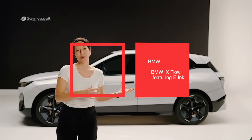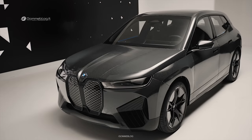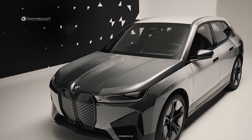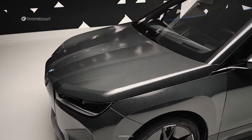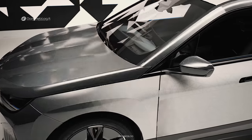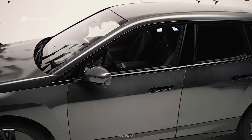BMW iX Flow brings the digital soul of BMW to the exterior. By changing the color of the entire car, we're bringing personalization to unforeseen levels. The technology behind the BMW iX Flow is color change, e-ink. Picture a piece of white paper in your hand, and this white paper turns black.